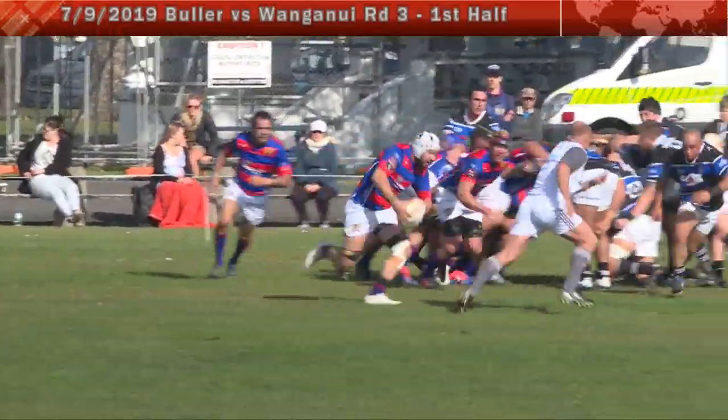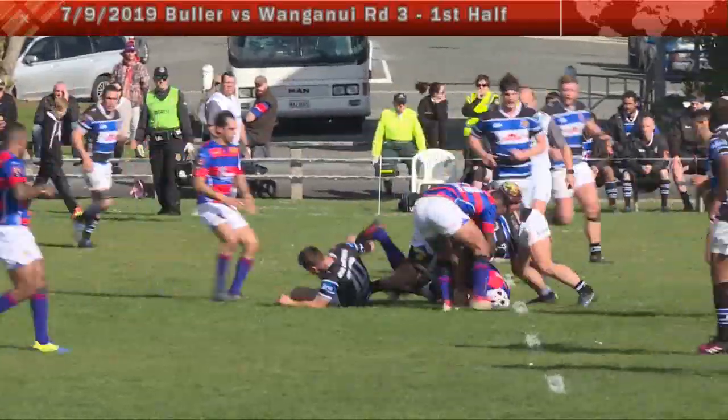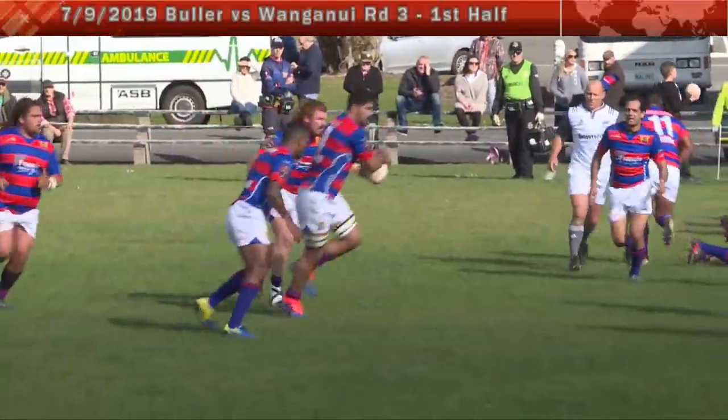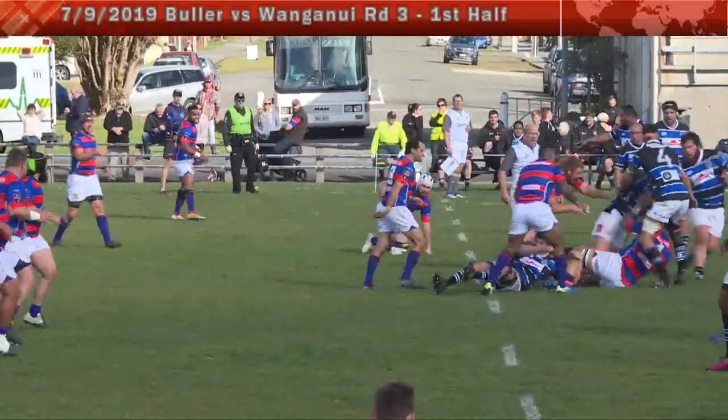Put in, off the back again goes Haitung. Runs hard, 7 or 8 metres away. He's up to the 10 metre mark. He's got no support, though, over him. Now waiting as Stevens gets it. Gives it out there to Lepra. Stops, props, goes back one way, but runs into Campbell Hart. 10 metre mark, Buller territory.